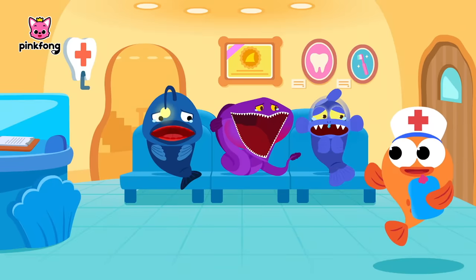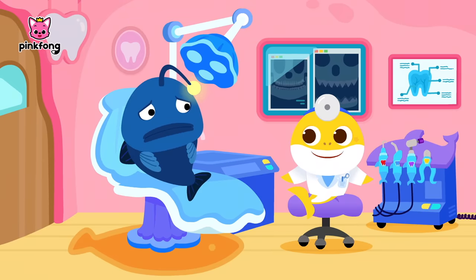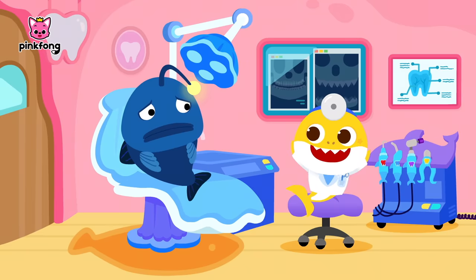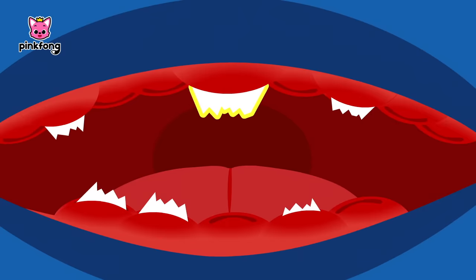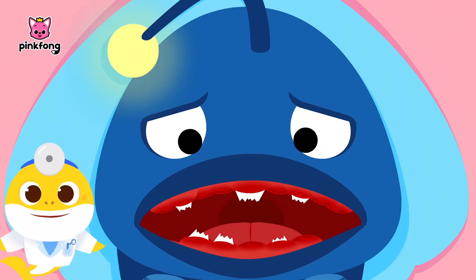At first, anglerfish, please come in! Owie, owie, ow, I have broken teeth. Please help me. Where is it broken? Let me take a look. Fish, don't you worry. I can make you dentures to replace your broken teeth. First, let's take an x-ray to see how many teeth are missing.